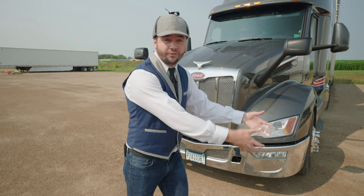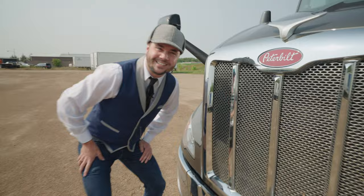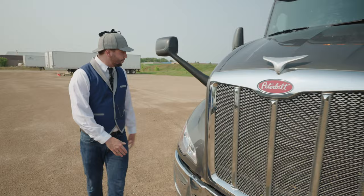Now look at this. This right here is called the grill. It's so shiny. Oh, and look, there are some bugs. Oh, how silly is that? So this semi-truck is called a Peterbilt. I wonder if someone named Peter built it. What do you think? It's a really, really big rig.